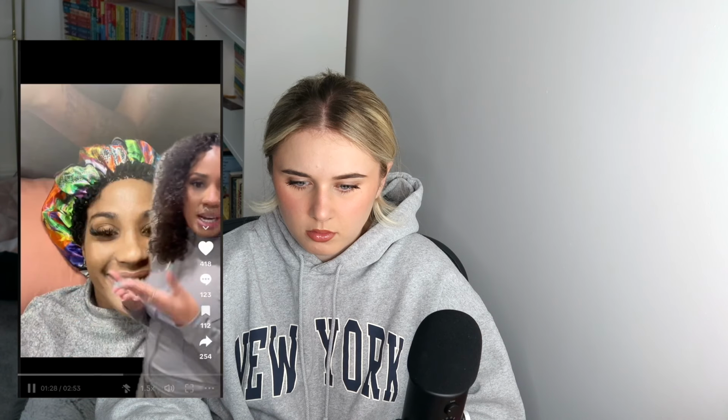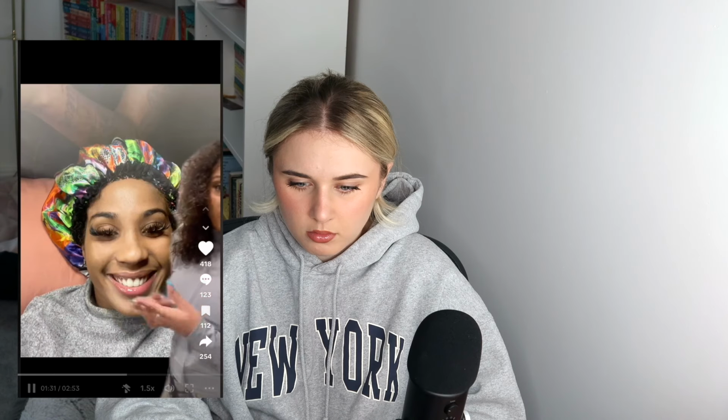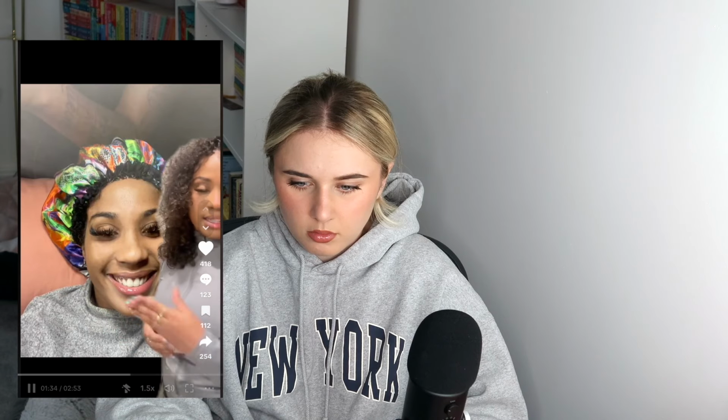Okay, so here's what my teeth looked like before I got these veneers by him. And like I said, I always had a very nice smile, but I wanted my smile to be whiter. And that's exactly what he said veneers would do. So I drove all the way down to Atlanta. I was able to get these veneers by him.